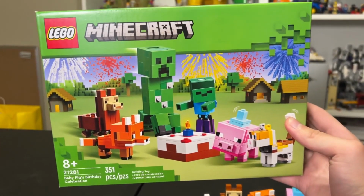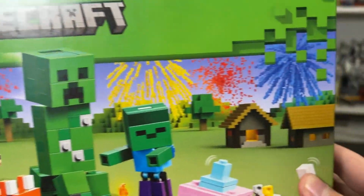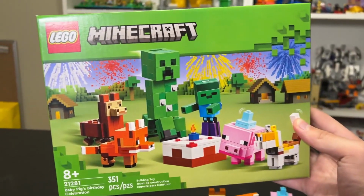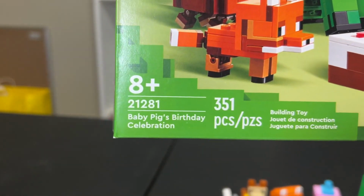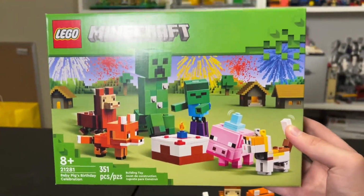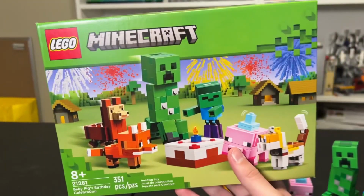And obviously, we got to take a look at this beautiful box, because if you notice right there in the back, you can actually see fireworks. This is the very first time we've ever seen fireworks on a LEGO Minecraft box. That is awesome. That is so cool. But this is actually going to be set number 21281 with 351 pieces, and this is going to cost $19.99. This actually came out October 1st of 2024, and so this is kind of in the backlog of getting sets reviewed.